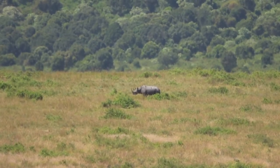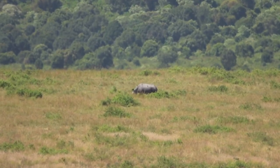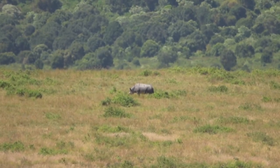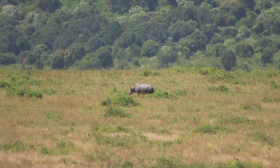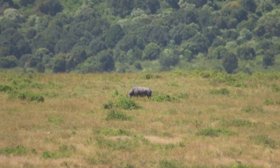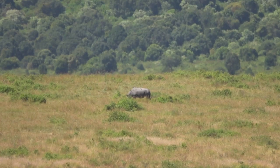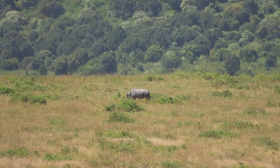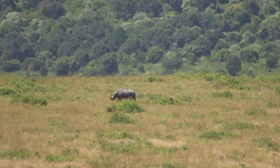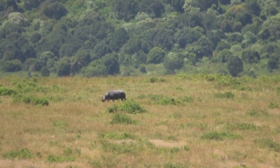They have two horns, which grow continually from the skin at their base throughout the rhino's life, like human fingernails. The front horn is longer than the rear horn, averaging around 19 inches long, or about 42 centimeters. The population of black rhinoceroses declined dramatically in the 20th century at the hands of European hunters and settlers. Between 1960 and 1995, black rhino numbers dropped by a sobering 98% to less than 2,500 individuals.